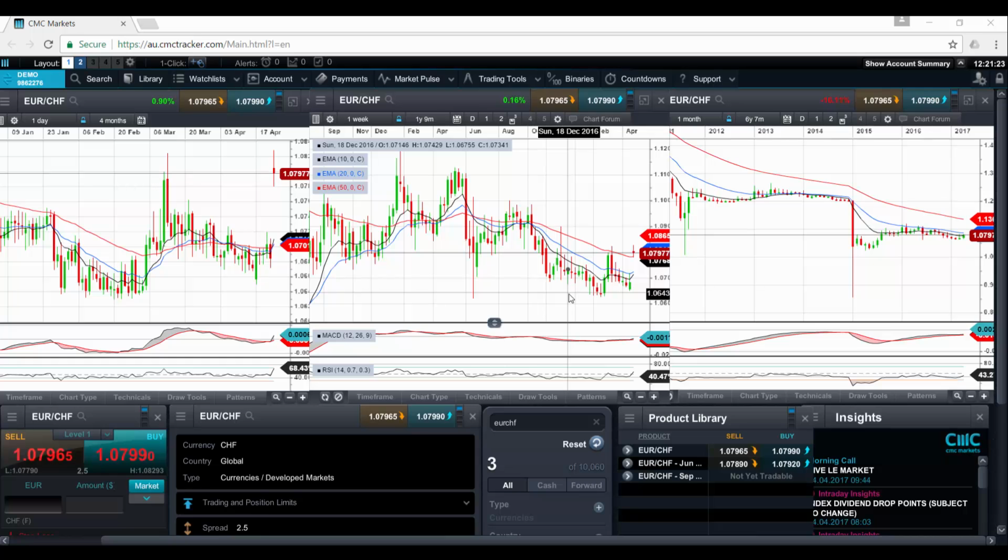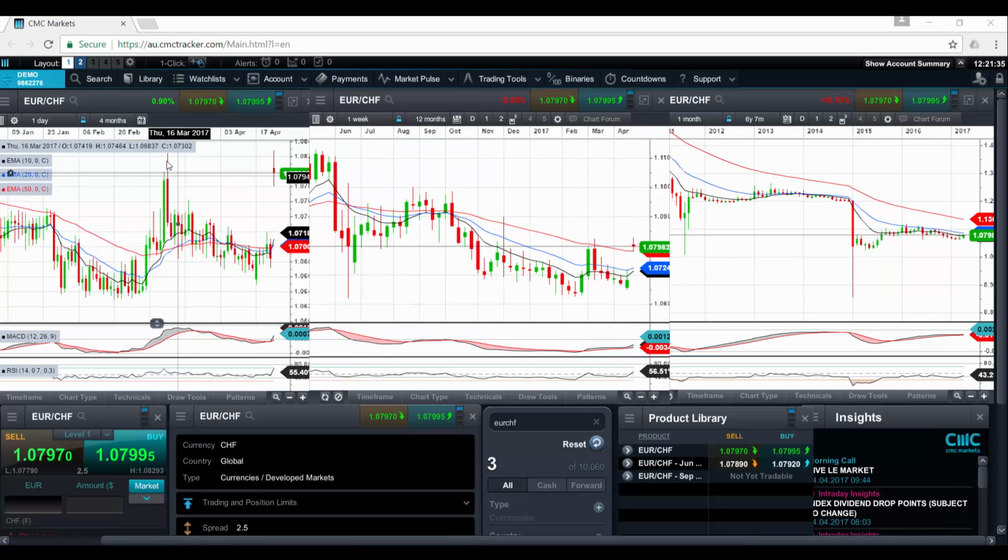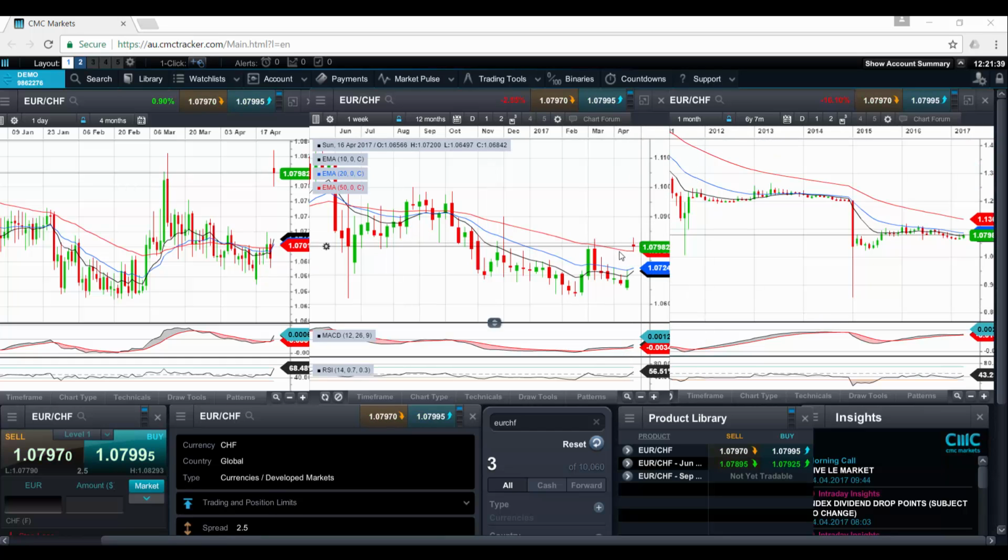Now let's take a look at euro Swiss. Euro Swiss has also opened in a gap, and what we can see here is that we're actually now in an uptrend on the weekly. It's a little bit hard to see, but we have made a higher high here. You can see that a bit clearer on the daily chart. So we opened in a gap and we opened above that previous high. So now we confirmed an uptrend on the weekly.